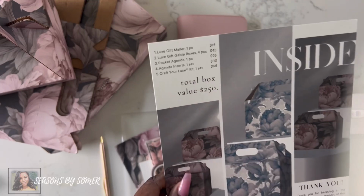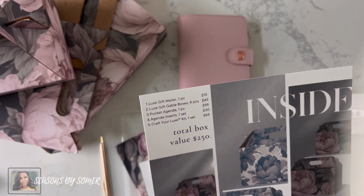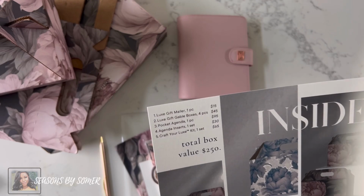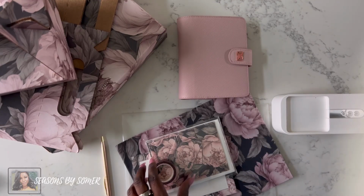And you'll notice that the Craft Your Luxe kit is a trademark kit. And this is NOTIQ's new line of stylish, high-end creative papers and stationery for luxury crafting. And so they gave us a QR code that also has another code on there for more savings, so we can get more. So I don't want to share that.